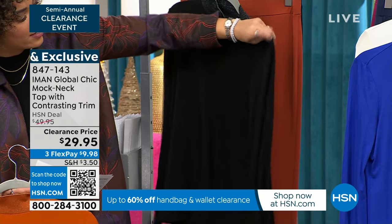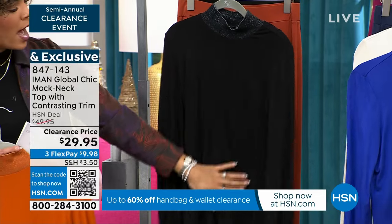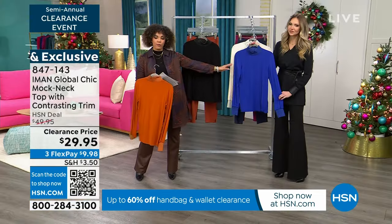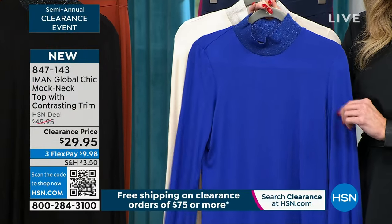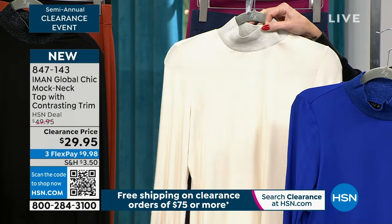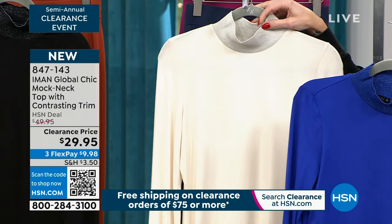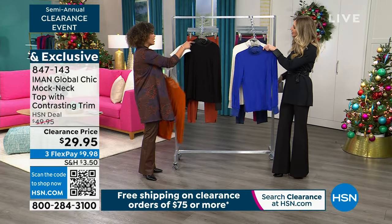250 left. I thought I could do this with one hand. I cannot. Oh, there we go. I wanted this to look a little bit better. There you go. 250 left. Then we also have it for you in sapphire. 290 left in sapphire. And then we have it for you in the cream. Oh, look how pretty. Less than 400. Extra small to 3X is your sizing on this. Ready, set, go. 847-143 is the item number.